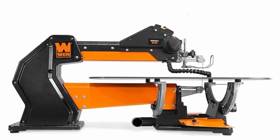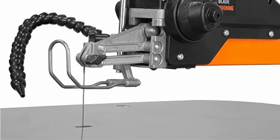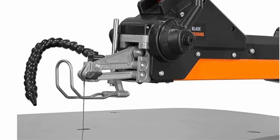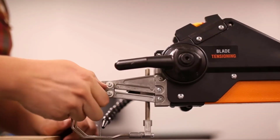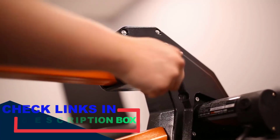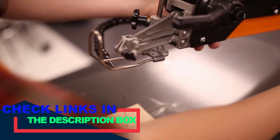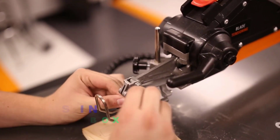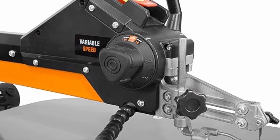angles in the material. With a speed that can be varied from 550 strokes per minute to 1600 strokes per minute, the WEN LL2156 allows the user to fine-tune the saw to cut materials at the rate that's most suitable to bring out the best finish and overall result. Housed in the machine is a 1.6 amp motor which provides enough power to cut through different materials smoothly without bogging down. It has a stroke length of 3/4 inches and can cut through 2-inch thick materials easily.